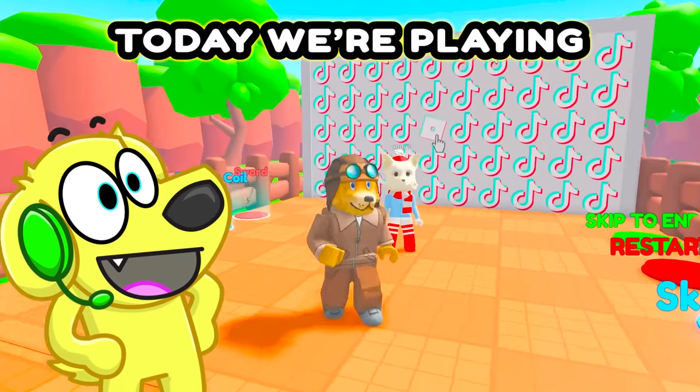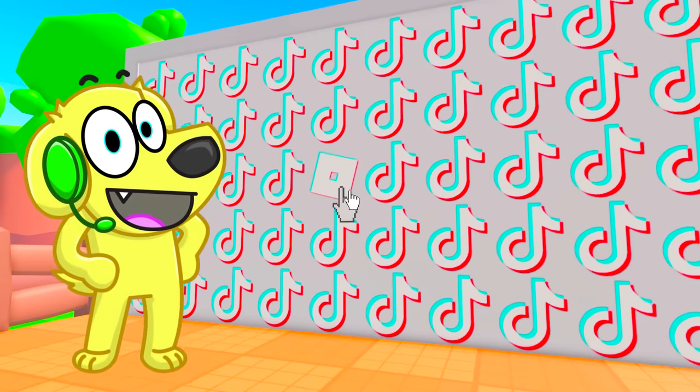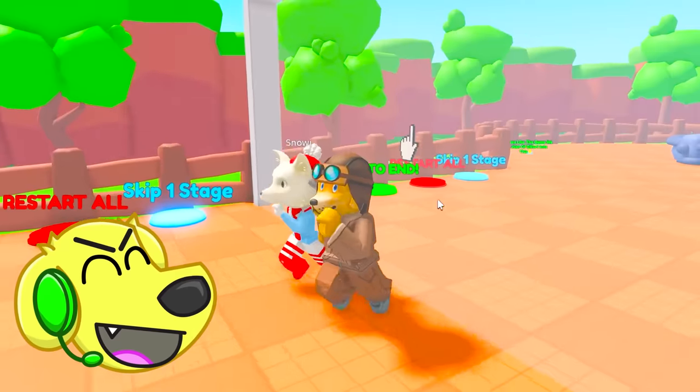Snowy! Today we're playing a game where we need to find the wrong logo. Do you see it, guys? Do you see the wrong logo? I see it. It's right there. Yo, now we keep going.